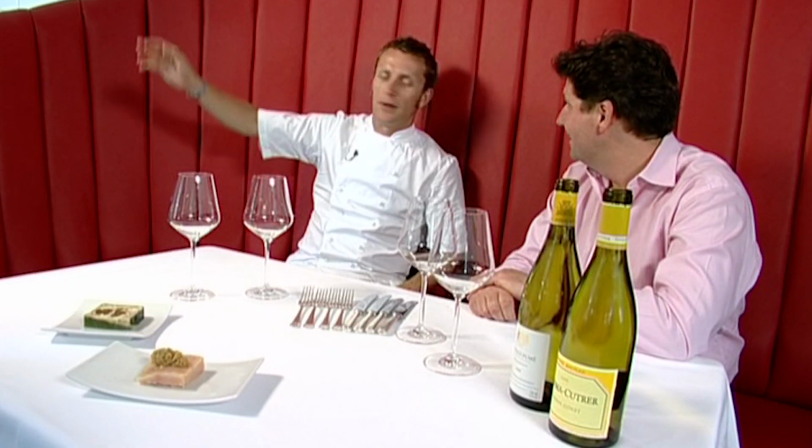You know, there's very few restaurants that have got 22 acres of parkland, and we've got venison running about outside the front door. We've got our own herb garden, so it's a lovely part of the world. Really nice to be here.